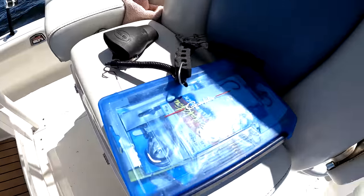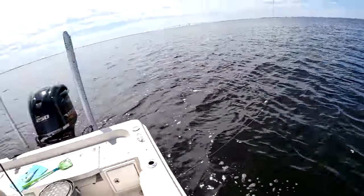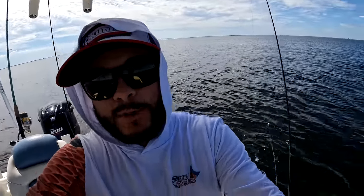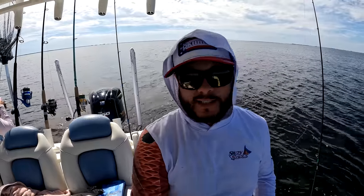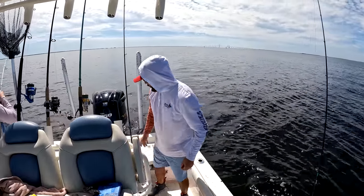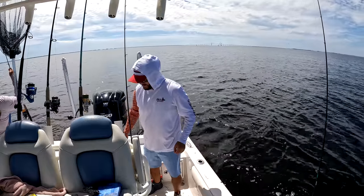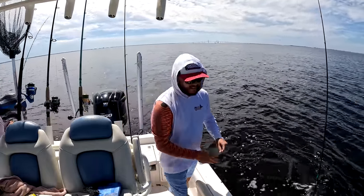Just a little update, guys. So I just put on a new hook from my Gamakatsu box. It's a little bitty bait hook. Got a Carolina sinker. Me and Chris pulled up to what we call our squirrel fish spot. It's about 10 to 12 feet of water, but it has a lot of rocks. And the squirrel fish congregate in this area.